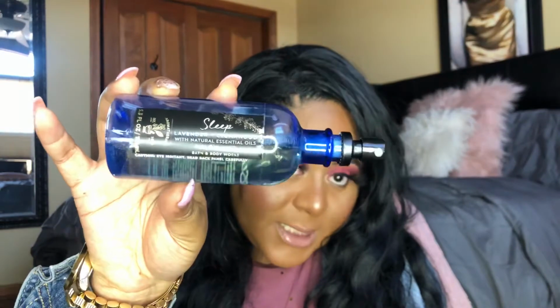So the next item I have here is the Sleep Lavender and Cedarwood Pillow Mist, and this is from Bath & Body Works. I have been so into lavender lately. That's why it's halfway gone. I actually got this last year, but I just kind of let it sit around. But lately, I spray my pillows, my bed, the room, whatever. Lavender has become something that's just so calming to me. It just smells so lovely.